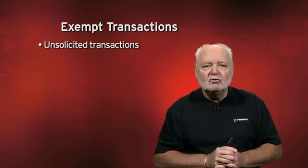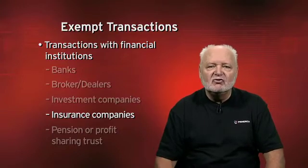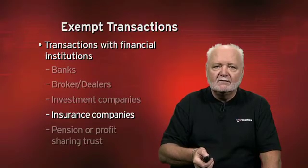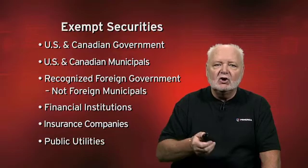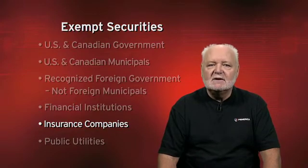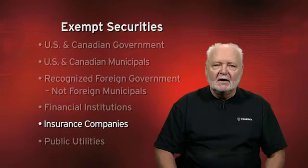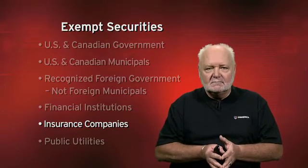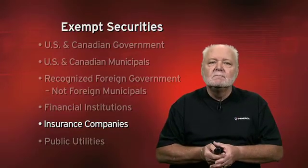Now let's slide down to transactions with financial institutions. And let's look at the insurance company. Now, I'm going to go back a few slides. Exempt securities includes new issues of insurance companies. That is the fifth item down. Exempt securities include new issues of an insurance company. So you're going to sell insurance company stock to a client. That's an exempt security because of who the issuer is.